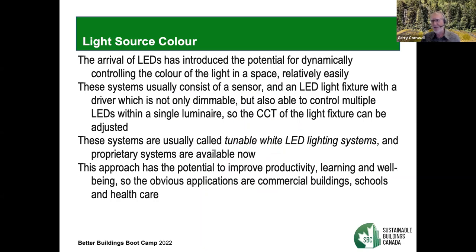The arrival of LEDs has introduced the potential for dynamically controlling the color of light in a space relatively easily. These systems consist of a sensor and an LED light fixture with a driver, which is not only dimmable, but also able to control multiple LEDs within a single luminaire, so the color temperature of the fixture can be adjusted. These systems are usually called tunable white LED lighting systems, and proprietary systems are available now. It has the potential to improve productivity, learning, and well-being. So the obvious applications are commercial buildings, schools, and healthcare. But I would also say that an argument could be made for a theater performance space, because human health is involved.